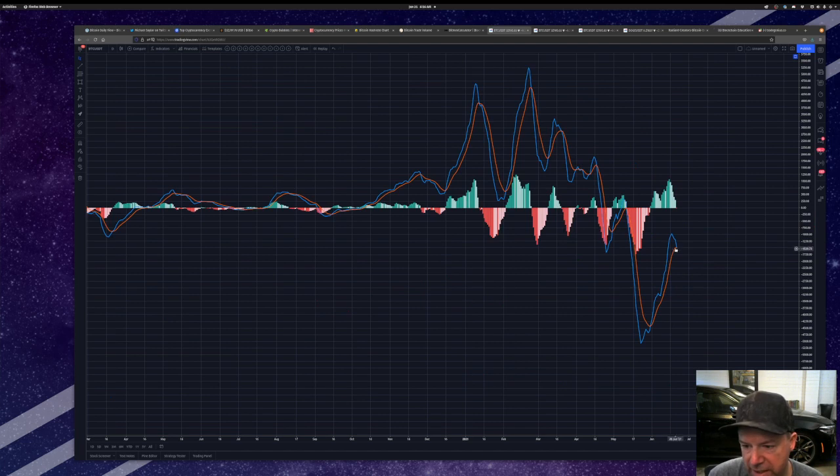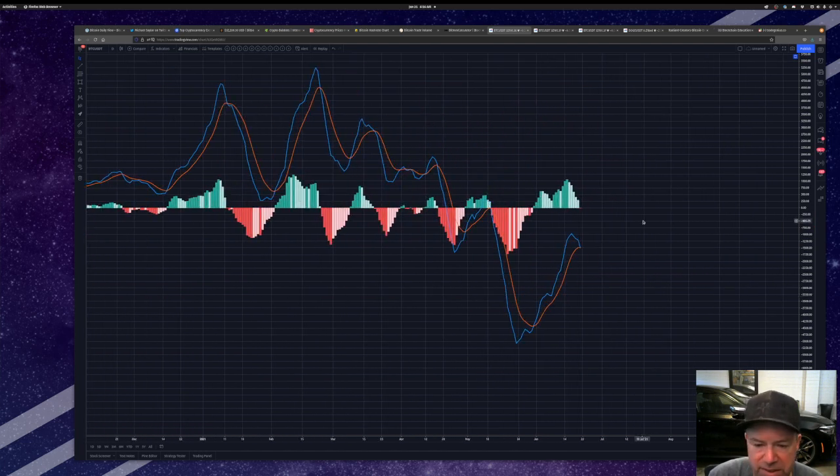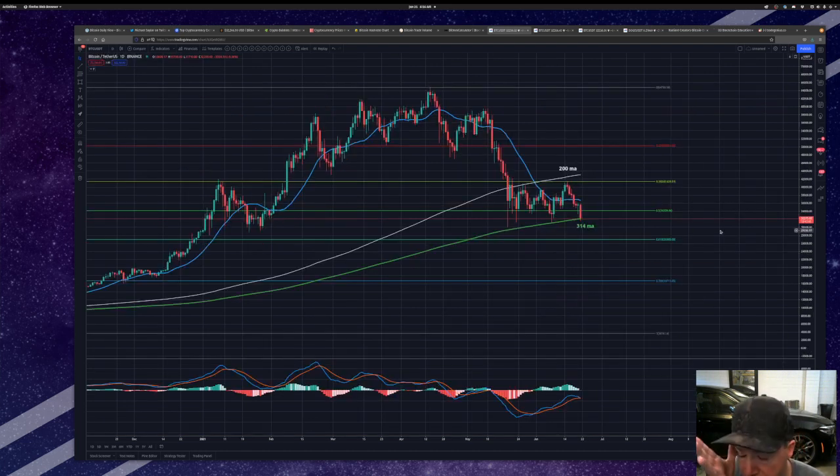This MACD, I do believe, has crossed negative. This is Bitcoin versus USDT on Binance. You can see this is kind of jostling back and forth. The histogram right now is showing some red, so we are just negative. Anyway, check this out. If this plays out and we start moving above this, if we get this 314 bounce and the MACD does cross back into the positive, this could be a rocking swing trade.